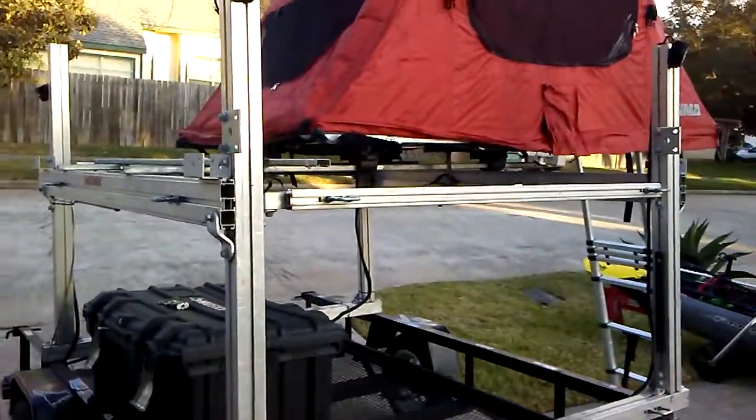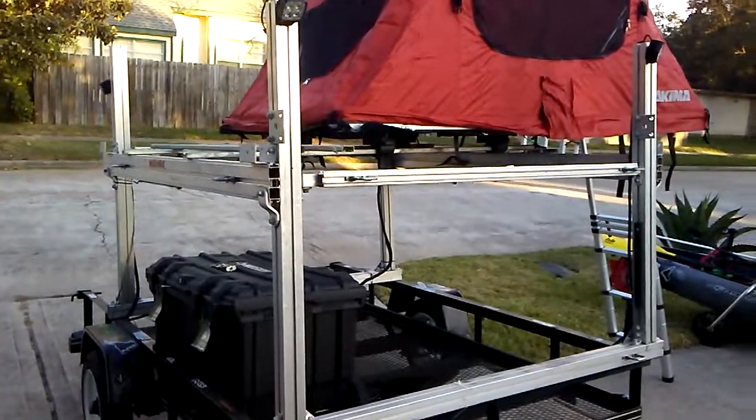But that's my kayak trailer. One of a kind. Have a good day.